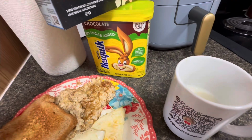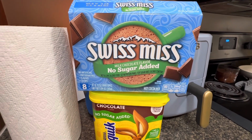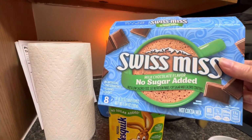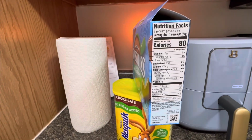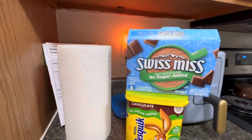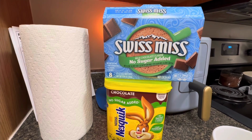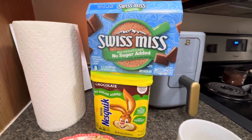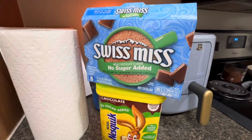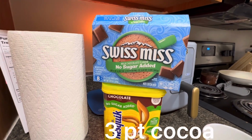Last night I had Swiss Miss chocolate, no sugar added cocoa. It was so yummy. It put me sound asleep. I went to bed at like 8 o'clock last night. So, that is 80 calories, guys. And that is actually, I think 1 envelope with water is 3 points. But you know what? Some nights I might take that because a nice cup of hot cocoa is going to be nice. Anyway, I'll have to look at that again and see exactly how many points, and I'll put it on here to let you know. But 1 point for the Quick. And again, I was right, 3 points for the hot cocoa for 1 packet. But still, 3 points, that's nothing, right? Sometimes you have those points left over.